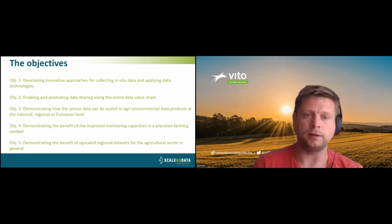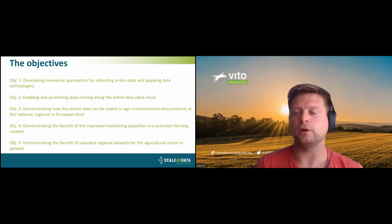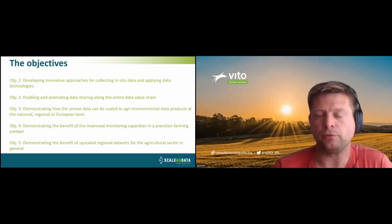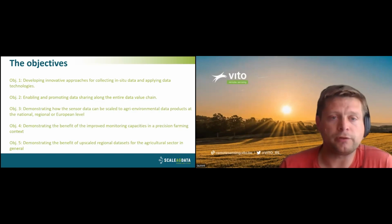The second demonstration component is: how can all this data be used to the benefit of the farmer? So it's not only to upscale it to the regional monitoring tools, but also really for the farmer. If he is using sensor data, what's in it for him? Which parts of his production can he start improving, not only in the fields with the sensor data, but also in his neighboring fields?